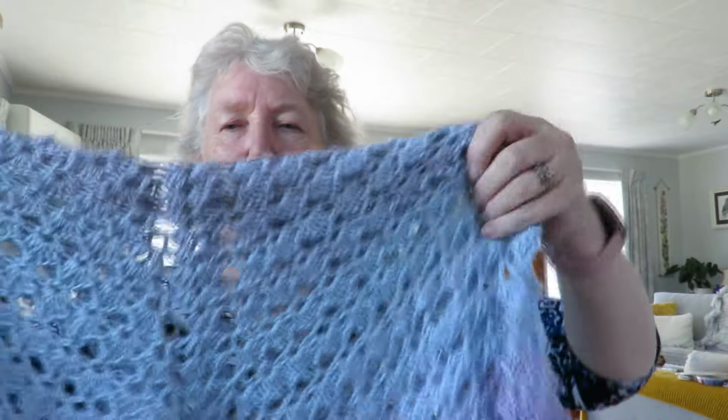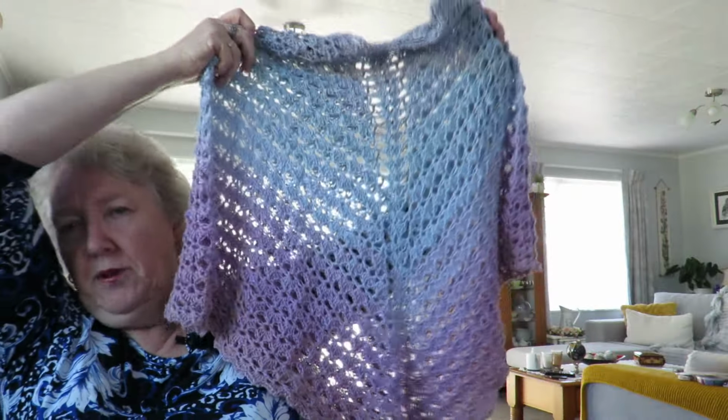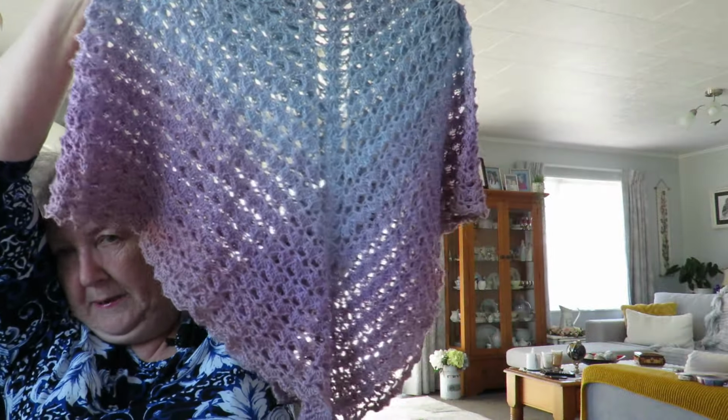And I think it'll be really lovely as one of those in-between season pieces where you just need a little bit of extra warmth when you're coming and going from somewhere. But I'm really pleased with that. It's really, really pretty colours.